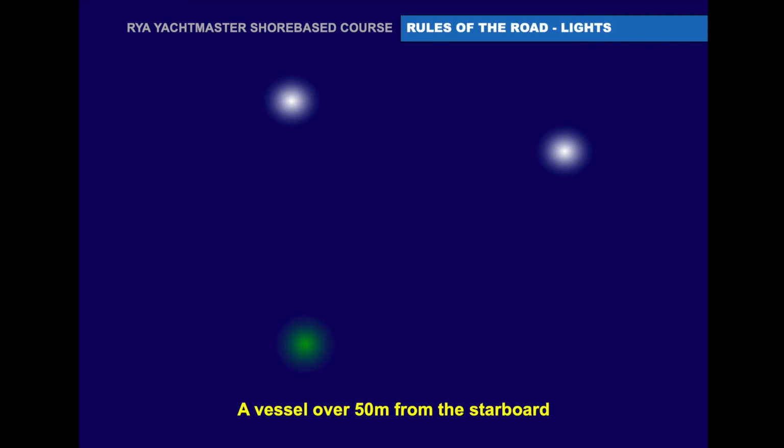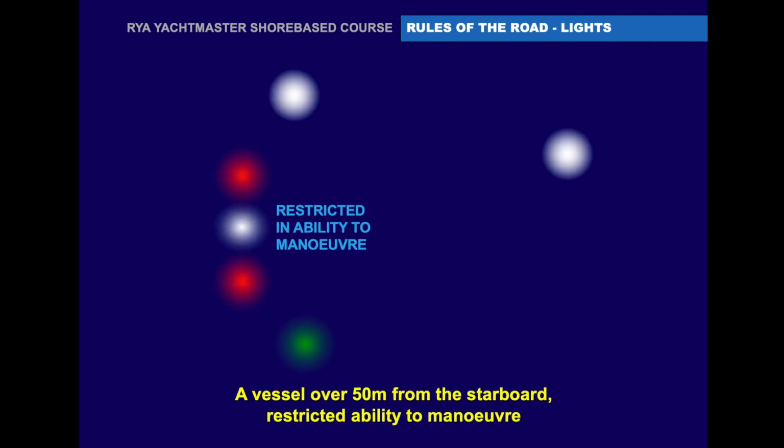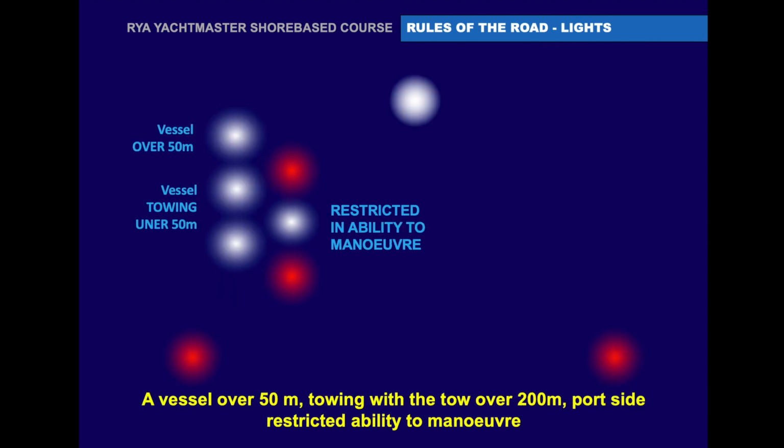So a vessel over 50 metres from the starboard side. So again, the vessel over 50 metres from the starboard side and is restricted in ability to manoeuvre. It will have the extra red, white, red all round. So here a vessel over 50 metres, towing with a tow over 200, port side, restricted ability to manoeuvre. So exactly the same as the slides before, showing vessel over 50 metres, towing with a tow over 200, but it will have the extra all-round red, white, red lights.